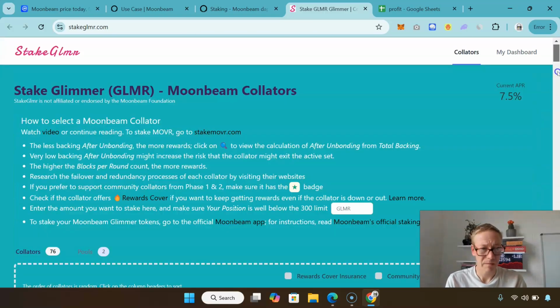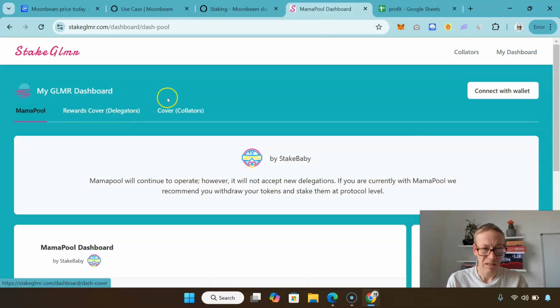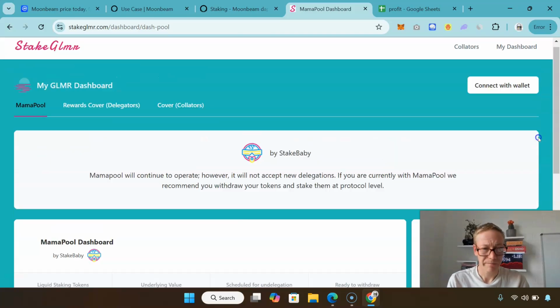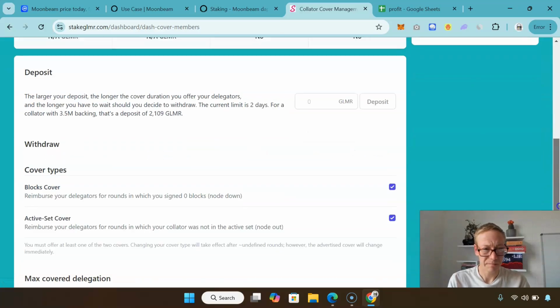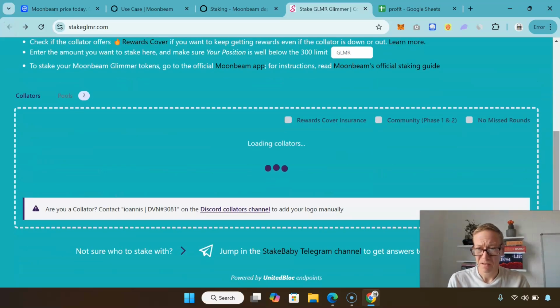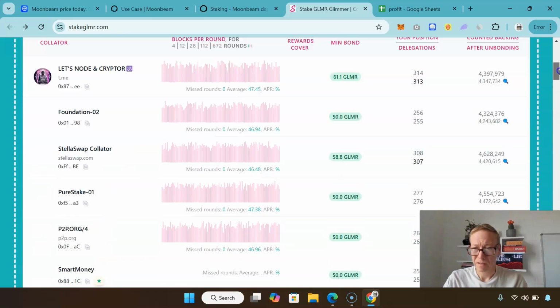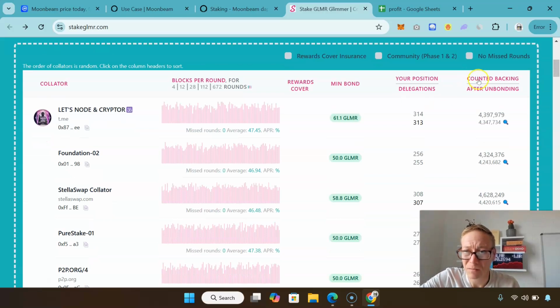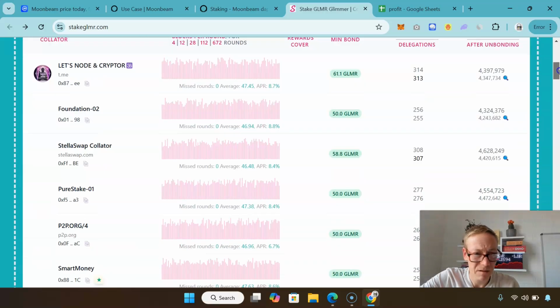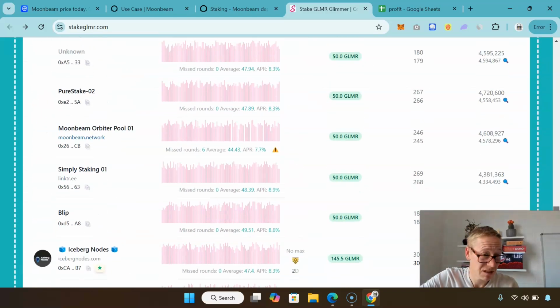Like to know more from a numbers perspective. Wow. Okay. It's not great. So staking GLMR wise, can we see if there are any? There we go. So counted backing after unbonding. Right, so there's quite a lot being staked, right? So there's quite a lot bonded in position for staking. That's not bad. So yeah, it's okay, a decent amount.